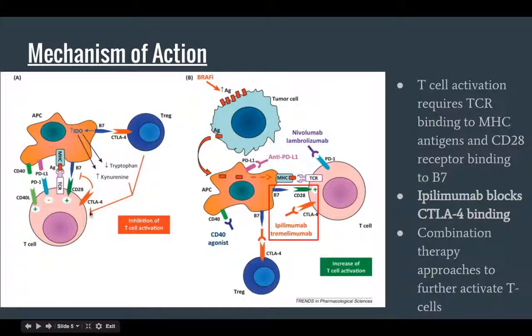So on the left here is what I just previously mentioned, with these receptors shown here. And ipilimumab binds the CTLA4 receptor found here, and it prevents it from binding to B7. So that allows CD28 to remain bound to B7, which allows T cells to remain constitutively active.